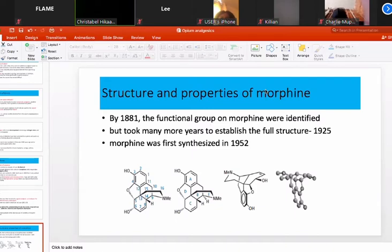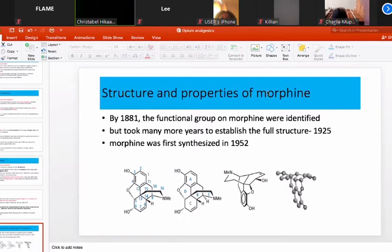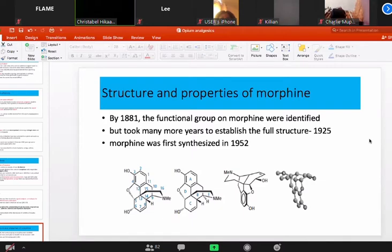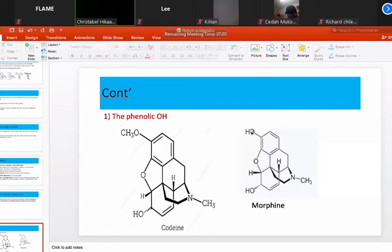All right, so now we're going into details of morphine. What we are saying is that with morphine, we are talking about years ago, close to 200 years ago? Something like that, but anyway, decades or so. So we are talking about analgesic effect or not.